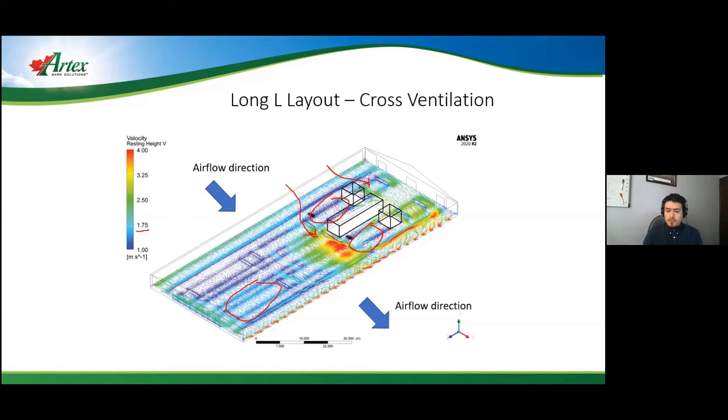So overall, the solution looks good. The biggest issue is these two dead zones in the robot entrance and exit area, but we could solve that with a fan, or not, if the cow flow would be significantly affected.